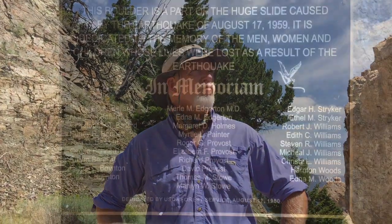Dammed up the Madison River. Quake Lake was formed because of the damming of the river. Floated cabins off the foundations, several fishing lodges, and to hear the stories of survival from some of the people was just truly amazing here. It is a very somber feeling, isn't it? Mm-hmm. Yeah.